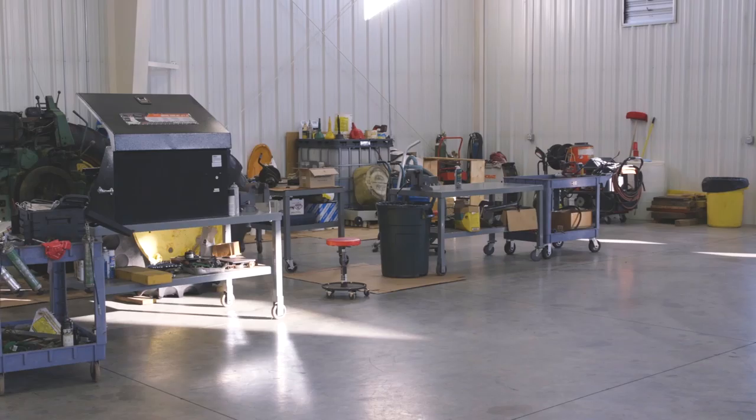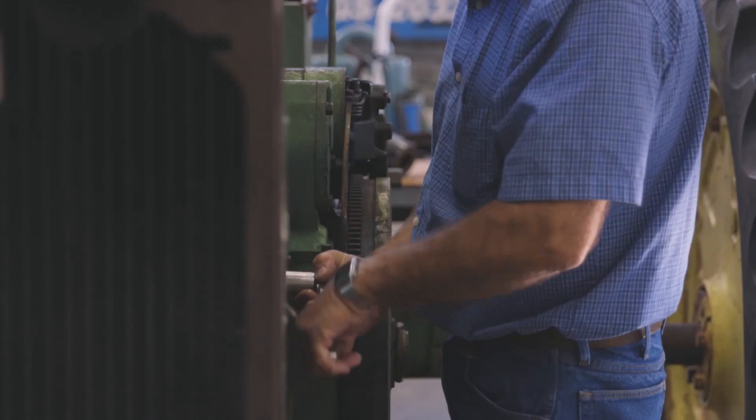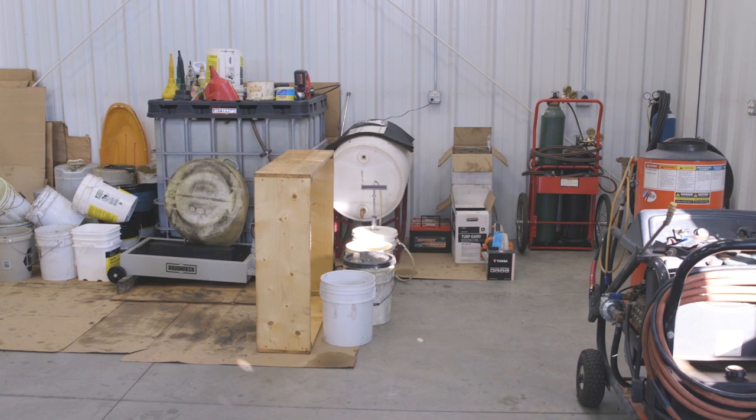On the opposite corner of the shop, there is no such thing as a fixed workbench here. You put everything on wheels. Everything is on wheels. We use rolling benches to roll out the projects we're working on. And then our waste oil is in that corner, and we kind of store the torch and the welder over there. And yeah, we use it where it's needed, as needed.